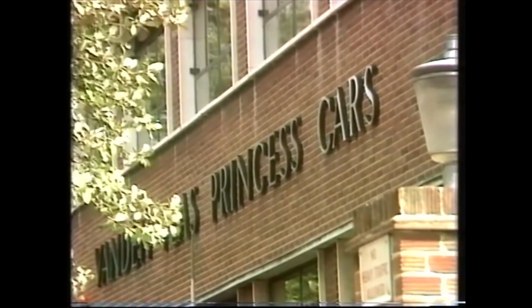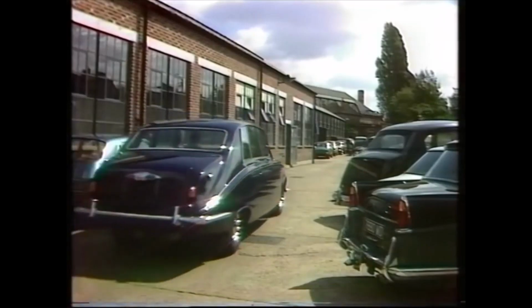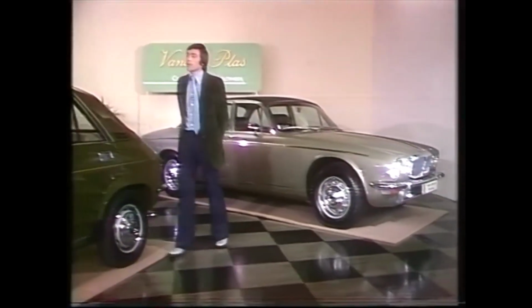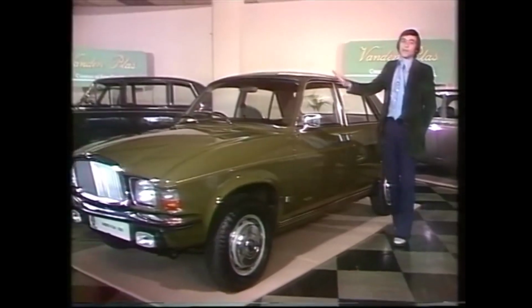Here in the Kingsbury works of Vanden Plas, the bodies were made for the Bentleys that won the classic Le Mans race 5 times, and that was 40 years ago. We've come down here to Kingsbury to see the Vanden Plas treatment being given to another British Leyland car. This time, it's the Austin Allegro.